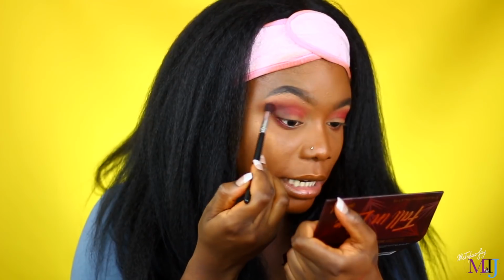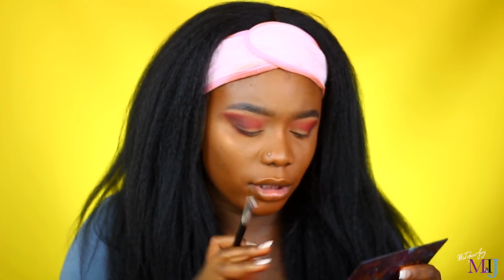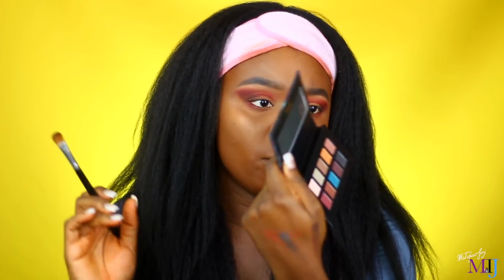Actually, the more I try to blend out the grayish or dark color, the more it disappears. Look at that. Oh no, we're looking a muddy mess. I really want to see how pigmented this metallic shade, or what they call metallic shade, is. To me, I just feel like it's a straight up shimmer shade. Oh, that black shade is pretty though. It has a few specks of glitter in it. I don't know if you can see it.